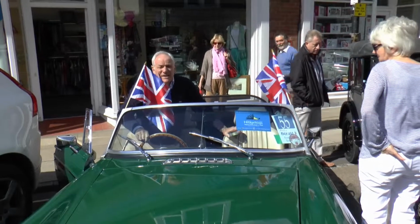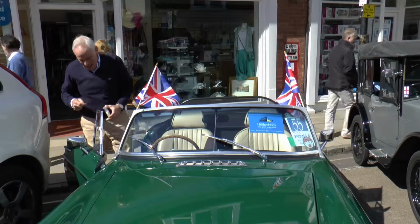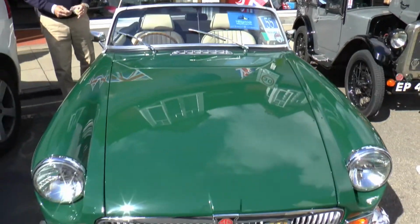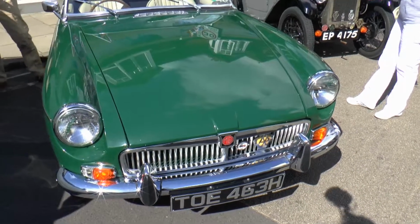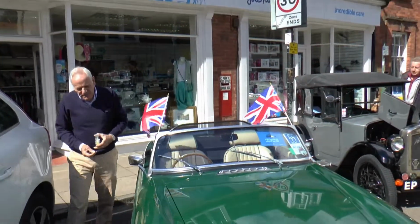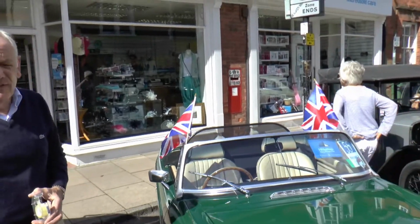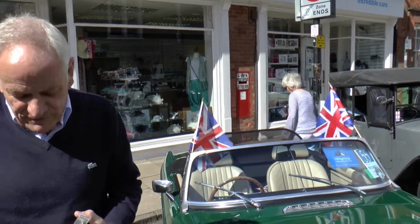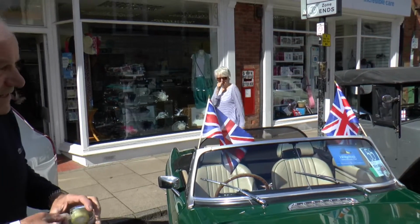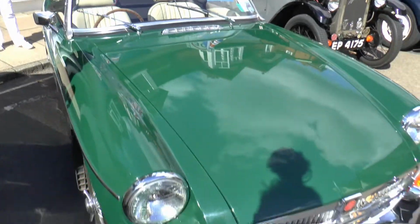Have you just arrived? Yes. Looking very good. Thank you. Looking very nice. Is this the Mark 2 or 1? It's got the 1800 S. Oh gosh, the fast one. This one's got an Oxford engine. So this is a little bit quicker than this. It is, yeah.